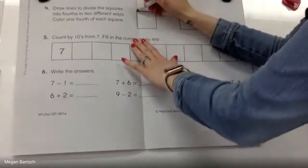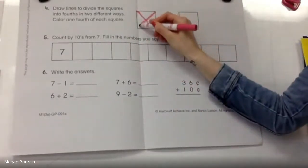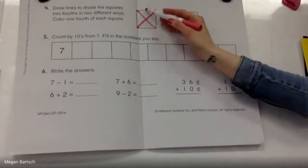All right, where should I draw my first line to cut those into fourths? Jaden. All right, Jaden says corner to corner, and then go to the other side and do corner to corner. Good job, honey. You knew where to do both. Okay, how do I do this one different then? I need to make that one into fourths. This one is 1, 2, 3, 4 triangles that are all the same.